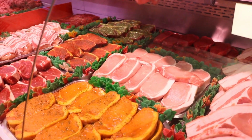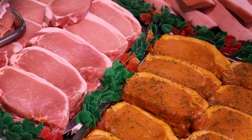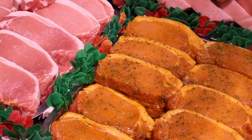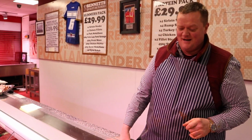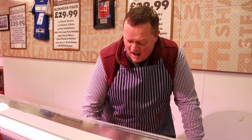Now, pork steaks, garlic, plain, Chinese, 15 for a tenner. Get a bulk buy in. We were getting too many mistakes mixing up. We had a few mistakes in that snow, but we've rectified it this week. We're trying our best. It got to me, did that. Don't like it when I don't get it right.